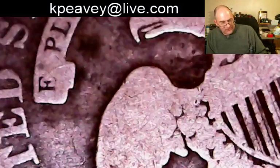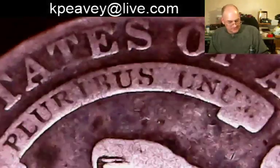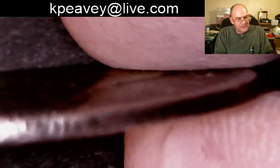Okay. Good full rim. Not holed, not scraped up, not screwed up. You got some detail on the wings, some detail on the shield. So it's a good 6 is what we call it. That's 50 cents. And we got lettered edges on this one, and a full E pluribus unum. Okay, let's look at the top and see where it is. There it is. And if I can get the focus just right, we can see it says, what does it say?